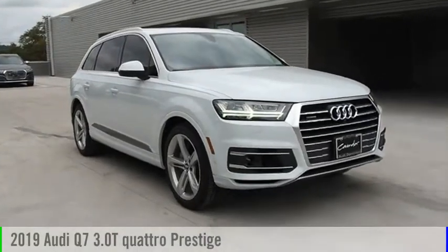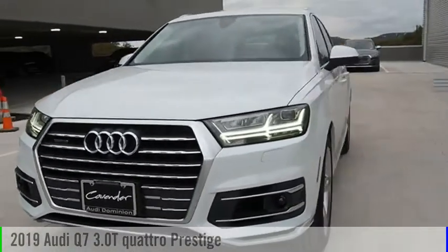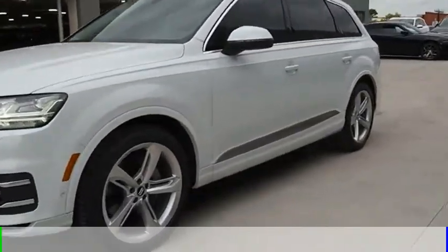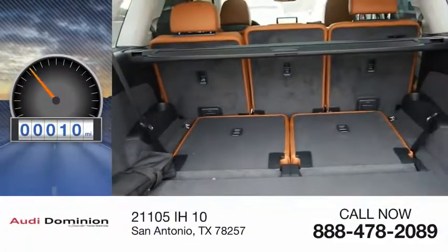Looking for the right vehicle? Check out the 2019 Q7. This vehicle is powered by an all-wheel drive, 6-cylinder, 3.0-liter engine. This vehicle has less than 100 miles.